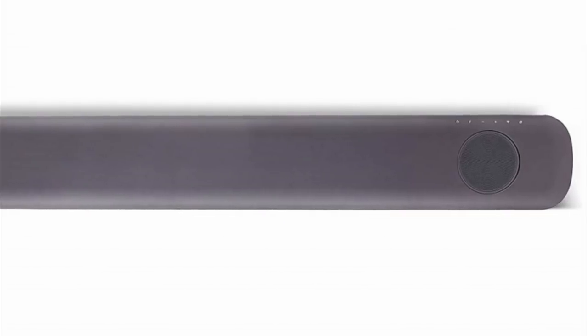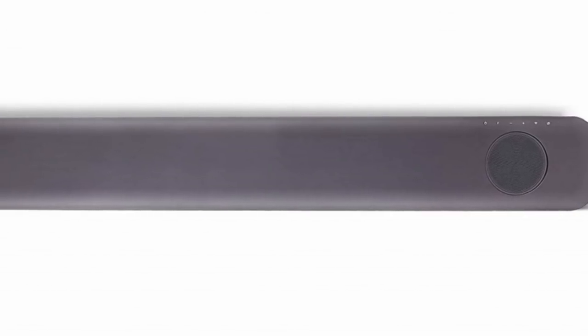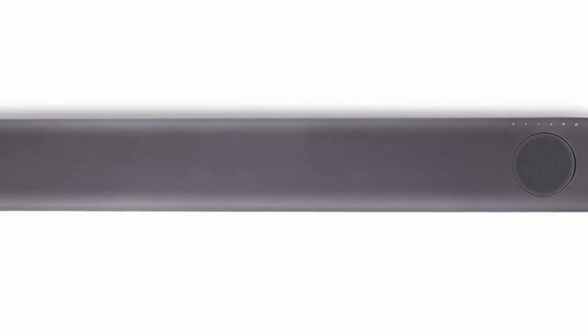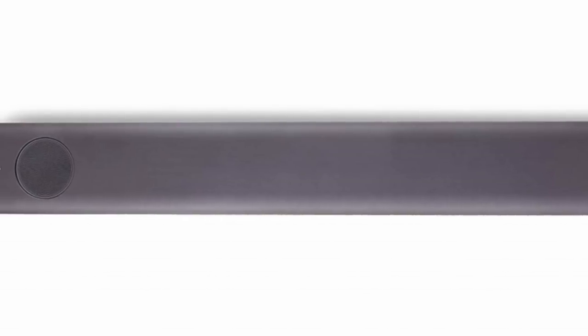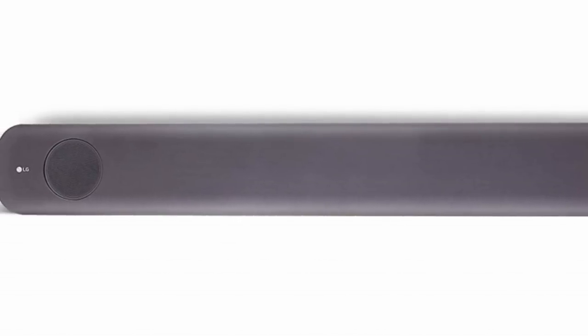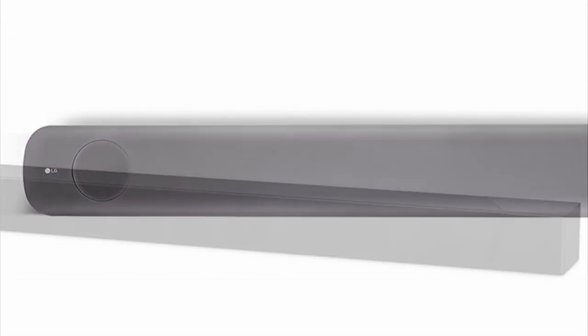Although the subwoofer may require a bit of space, the soundbar has a very slim design with a front LED display that shows the current input on the soundbar. The availability of a single HDMI output is one of the few limiting factors on this soundbar.